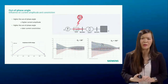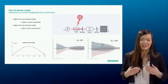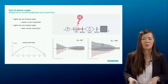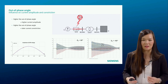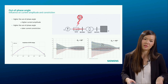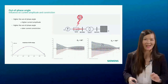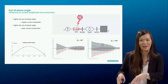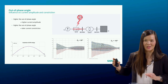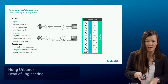And lastly, one very important parameter which dictates this behavior is the inertia of the machine. The inertia gives the system how fast or how slow the whole system will interact in case of such a transient process. Generally speaking, if you have a smaller inertia, your system will react slower. No, sorry, I'm mistaken. If you have small inertia, then the system will react faster, for example, at 90 degrees. If you have larger inertia, then your system will react slower, which can be seen, for example, here. The constriction will happen later. I will show you a concrete example in the next slide.